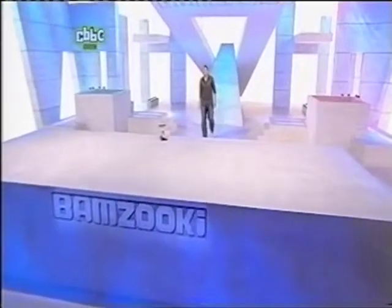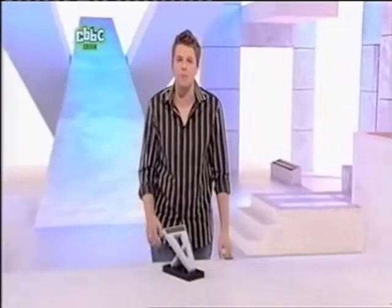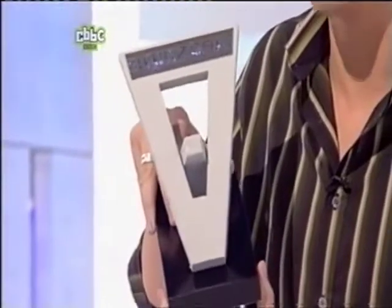This is it, the final Bamzooki showdown of the series. 4 teams are going to be returning here today, desperately hoping that they're going to grab victory, be crowned the Bamzooki champions, and get their hands on this, the ultimate Bamzooki trophy. Pretty nice, isn't it?